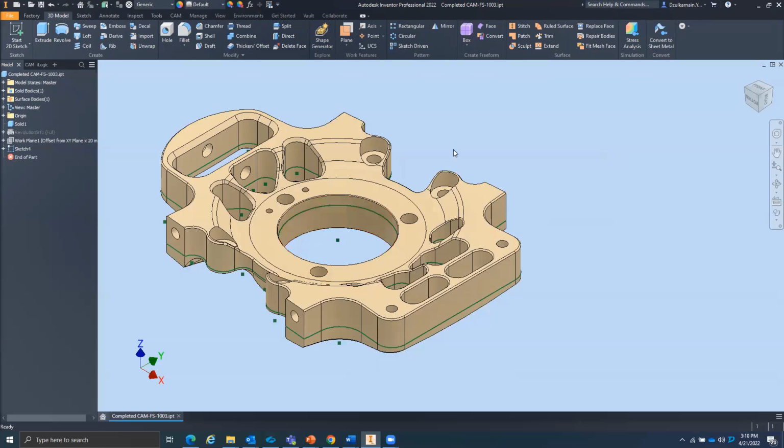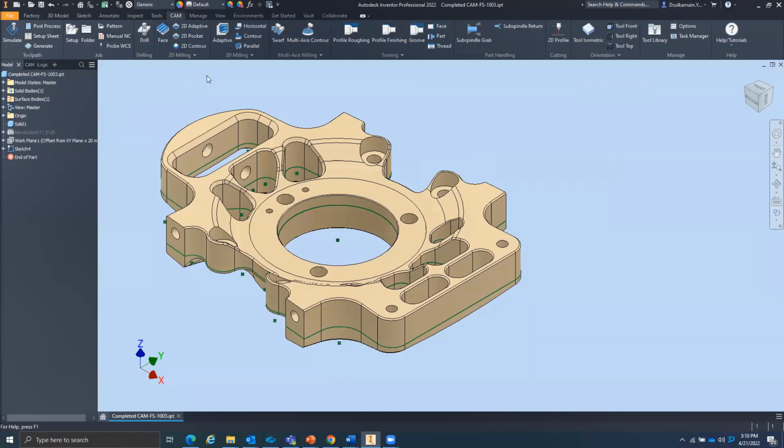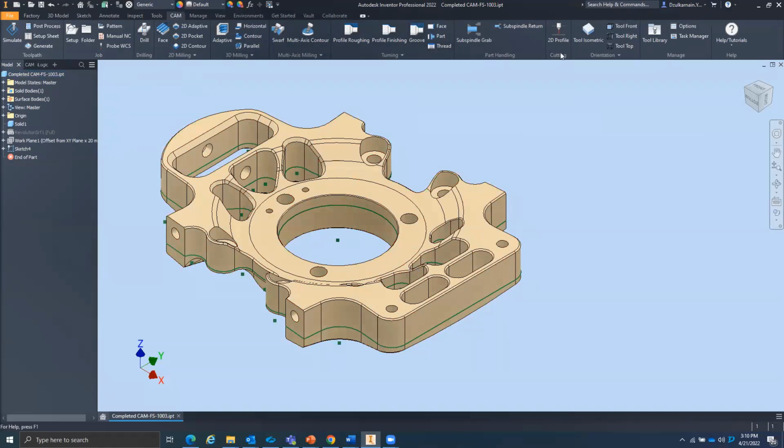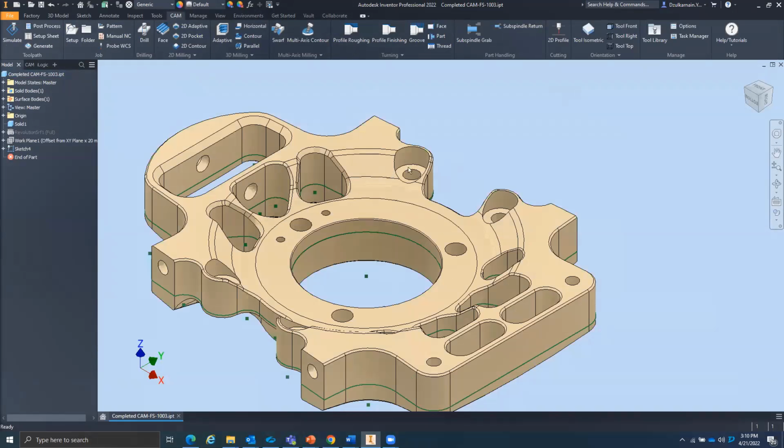It's pretty simple. Whenever you open up your parts, components, or models, you will see a CAM tab. Now you can see this is the Autodesk Inventor interface, which I believe should be familiar to everyone. This is all the 3D modeling where you use features to create 3D shapes, like extrude, revolve, and so on. But whenever we want to use CAM, we go to the CAM tab, and you can see the ribbon changes to CAM-related features. We can see toolpath, job, milling, 2D milling, 3D milling, multi-axis, turning, cutting, and so on. That's how you change from your 3D design to CAM from within Inventor.